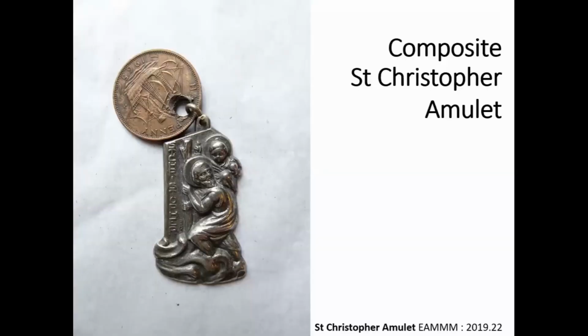And here's an interesting one, a St. Christopher amulet. Now, St. Christopher pendants are really common, particularly in Britain. Find them at flea markets all the time, but this one's unusual. Unfortunately, we don't have a provenance, but we can tell things from it. It's a pendant made in Italy. It's got that stamped on it, so we can tell, and it's attached to a coin.